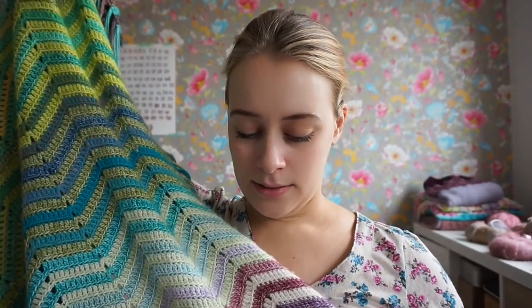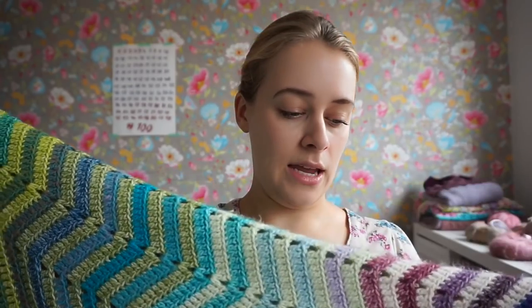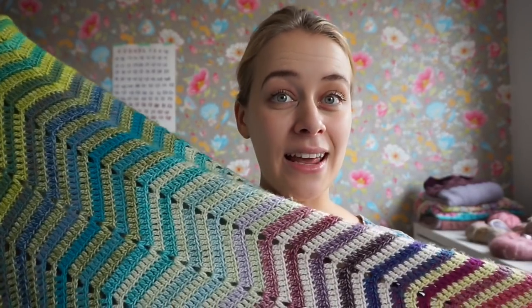This blanket has already been so loved. I loved making this. It was one of the most fun projects I've ever made. It's super easy, but entertaining, because you get to use a new color every row.